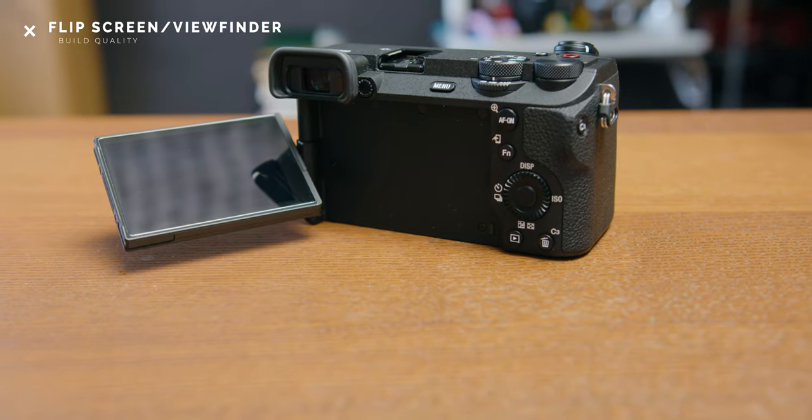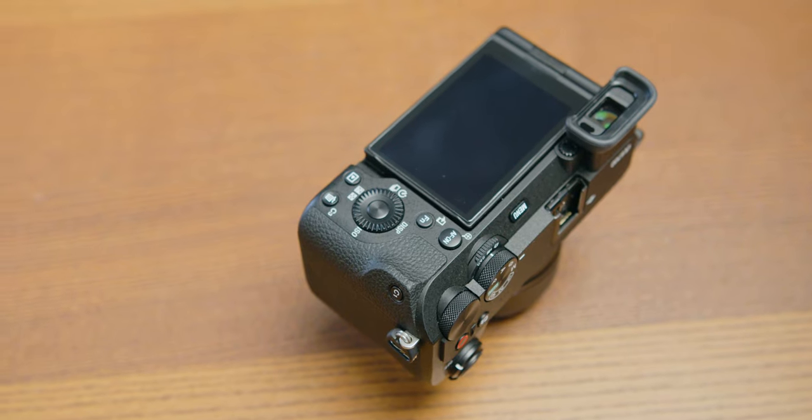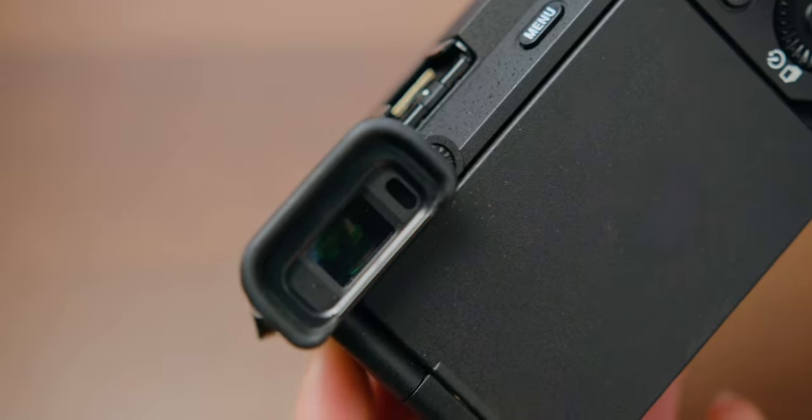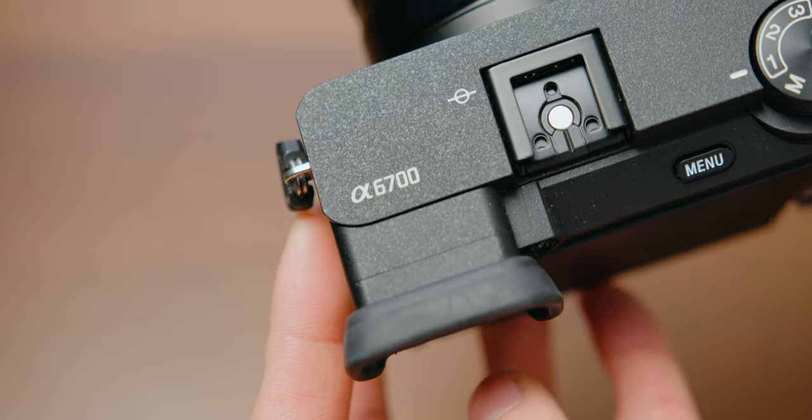This finally got a flip screen, the huge evolution. Also, I think this viewfinder is easier to use than A6600. Maybe this cover got bigger, which makes it more comfortable to put eyes on it.